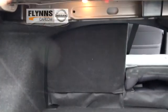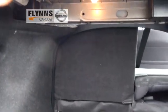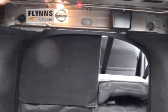So overall, I would say test drive the vehicle, drive it. You will be surprised, and I think you will be pleasantly surprised. And I would certainly recommend that before you decide on any other model of vehicle, give the Tiida a try.